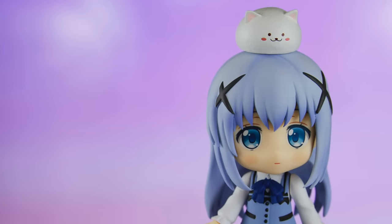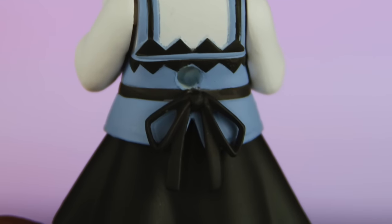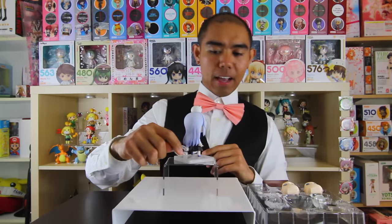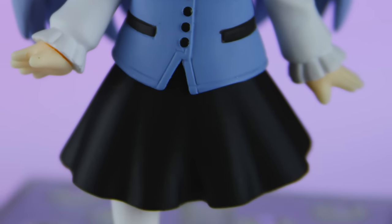All right, so here is Chino's first pose. It's very simple, it's very elegant. I really love the colors in Chino's uniform. Her hair is such a nice color. The detail in her uniform is really, really cool. Right behind her, she has a really nice bow tie in the back. She has a nice bow on the front. It's really, really cute. Her skirt is really cute.